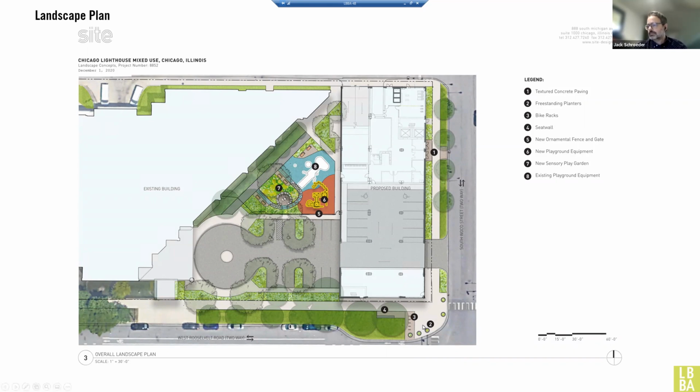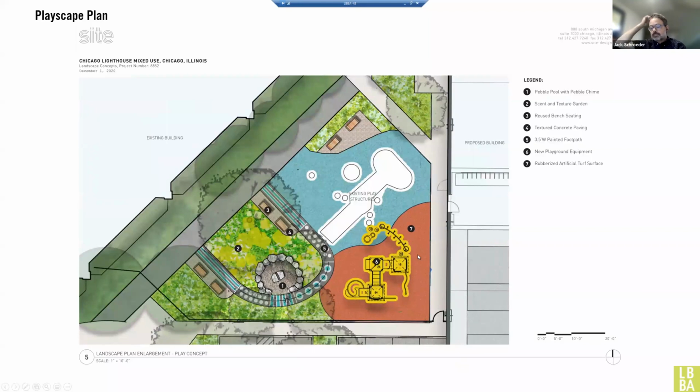We use contrasting large planters at this really busy intersection at Roosevelt and Wood. Partially those serve as a barrier and a way to acknowledge that it's there, and then also guide people towards the crosswalks that do exist.